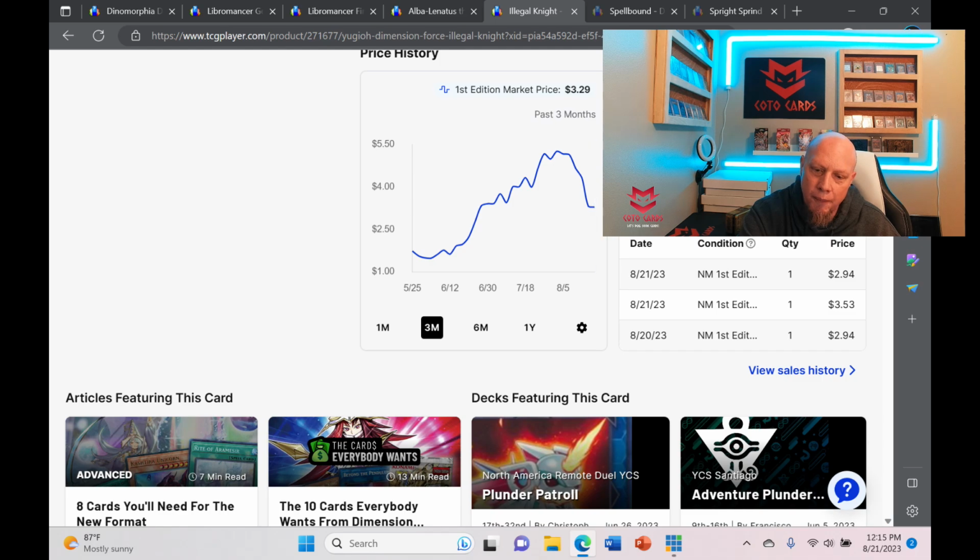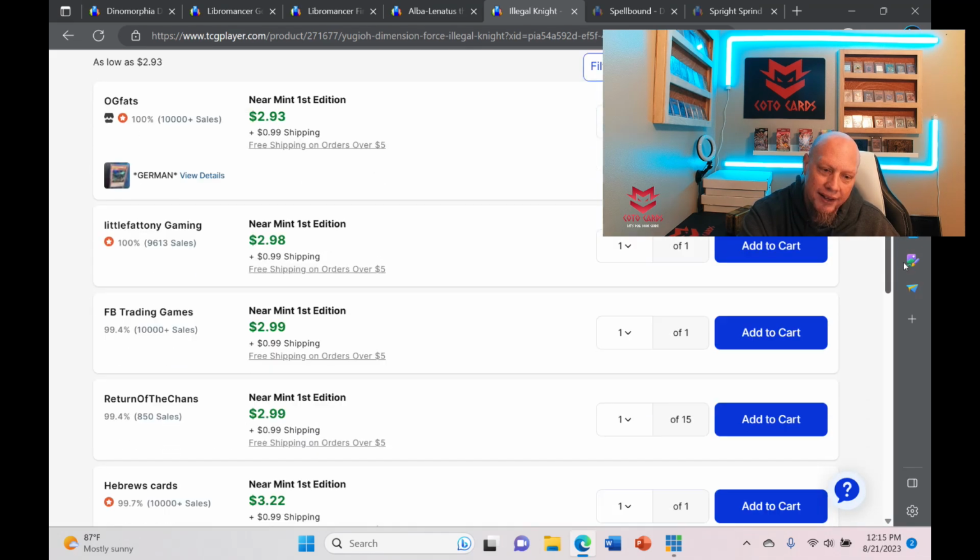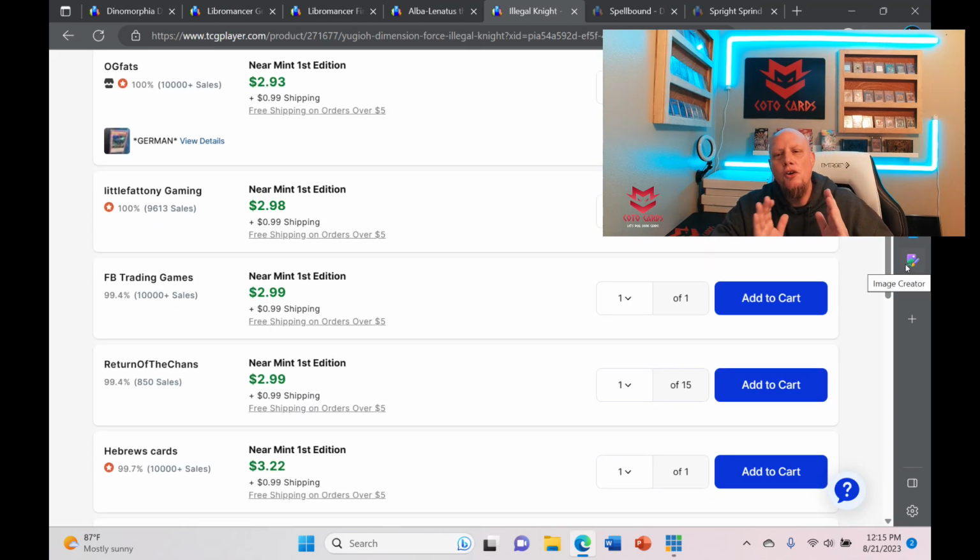So this is a card you might want to consider if you want it. Again, I'm not telling you to invest in these. I'm not telling you to go out and buy them if you don't have an interest in playing it. But if you do, they're not bad cards to buy.